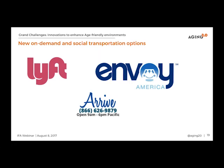just the physical act of managing the interface on the phone is also challenging. And so we're seeing a few companies, GoGo Grandparents is another one, that allows people to just phone up on a regular telephone number, and then the service provider connects the services, either connecting into Lyft or Uber, or providing additional service options.